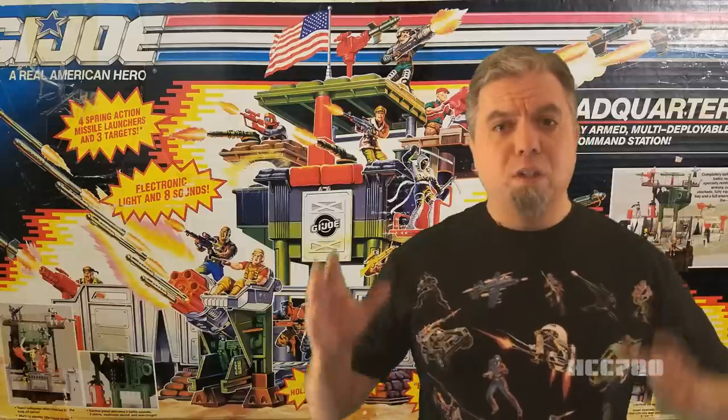My go-to G.I. Joe headquarters was the 1983 headquarters command center. But for fans of 1980s G.I. Joe, this playset is worth taking a look at. I warn you, you will be seeing a lot of orange, but don't let that put you off. There's a lot to like about this playset. Let's start the decade off on a firm foundation, a solid base, if you will. And let's look at the playset I affectionately call Fort Footpegs. HCC788 presents the 1992 headquarters.